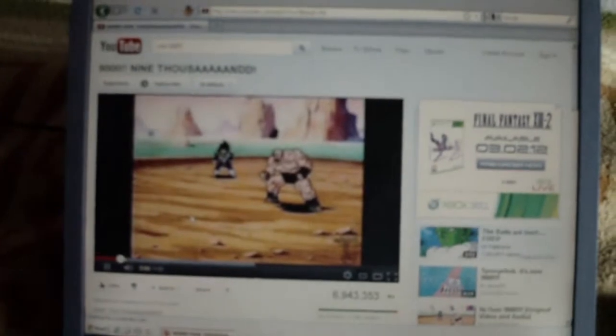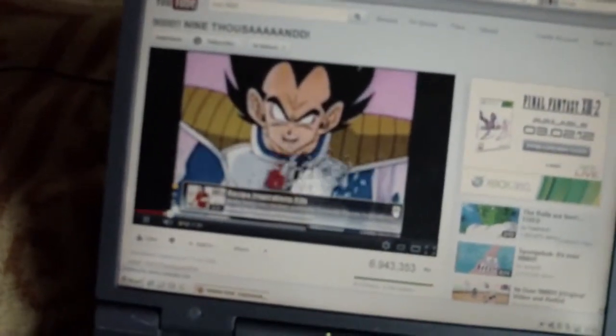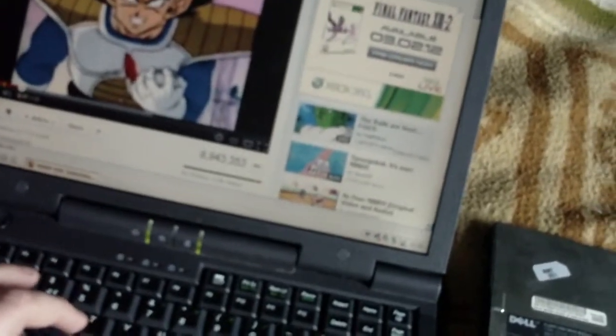What does the scouter say about his power level? It's over 9,000! Over 9,000! Vegeta, over 9,000!